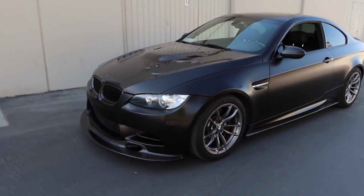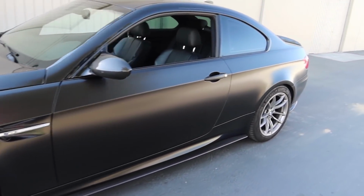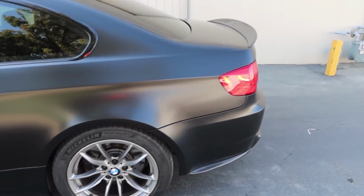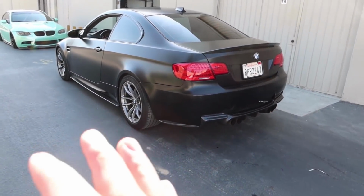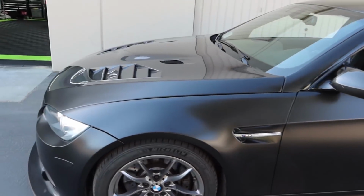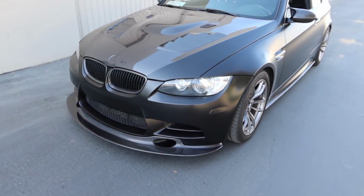Then we got this E92 here that we just finished up wrapping. Right now we're just waiting for the customer to come and pick it up, but this car went from gloss black to satin black. This color looks super sick. The car looks insane, dude. I love it with these wheels. You cannot go wrong with satin black. It looks so freaking good.